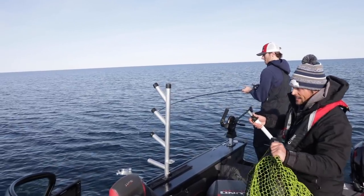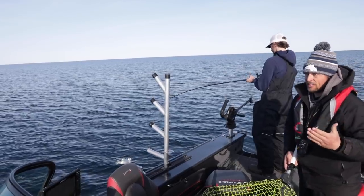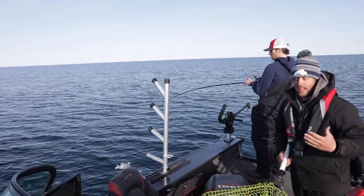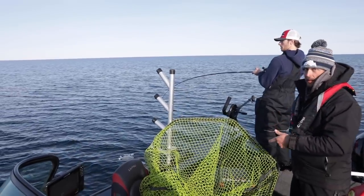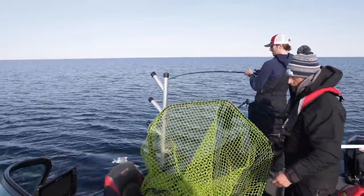I mean, this is a big fish, and as I was mentioning, we were just idling out. I said we're gonna idle out to 200 or so, and when we got to like 180, we graphed a fish, and I'm like, if you graph a fish in 180, you're in for business. Joey dropped it down, he was the first one down there, and bam, he gets hit. So this is a really big fish.